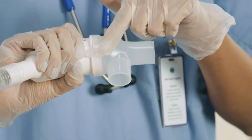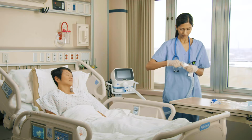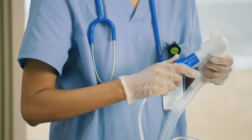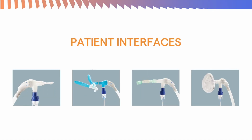Warning: during the therapy, make sure the expiratory ports on the clear spontaneous breathing adapter are not blocked. This prevents carbon dioxide from accumulating in the system. Connect and twist the parts until they lock into position. Assemble the nebulizer kit and add the prescribed medication or saline. Connect the appropriate patient interface.